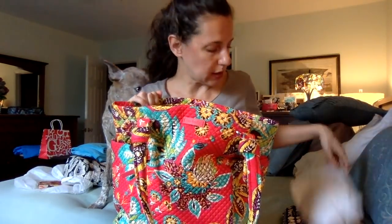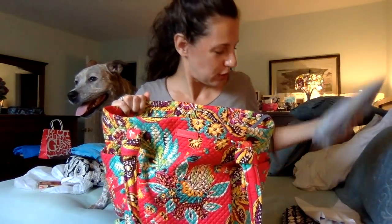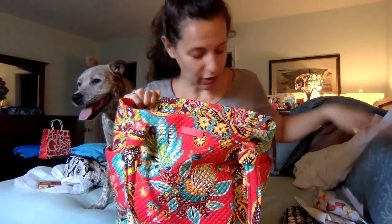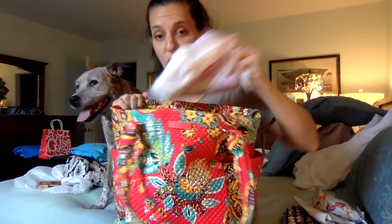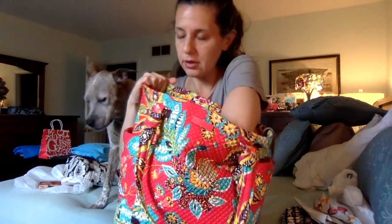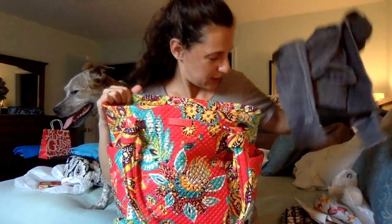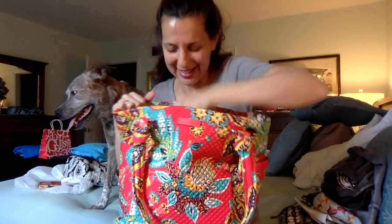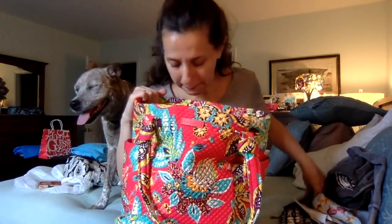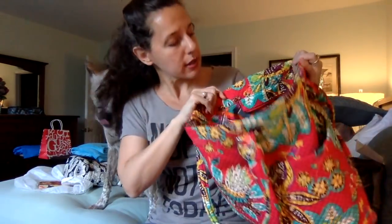Some mail that I picked up. GPS pouch. Garbage. Some shaving cream that I bought. My phone. Oh, that's weird. Okay. My phone. iPod. Sweatshirt. It's like a clown car. iPad mini. And that's it. Receipt.